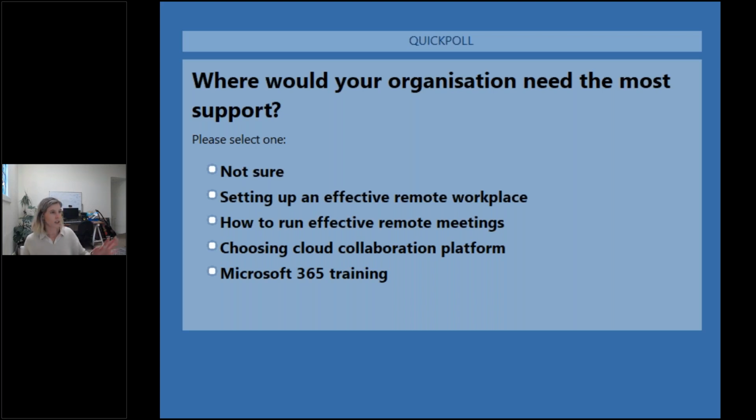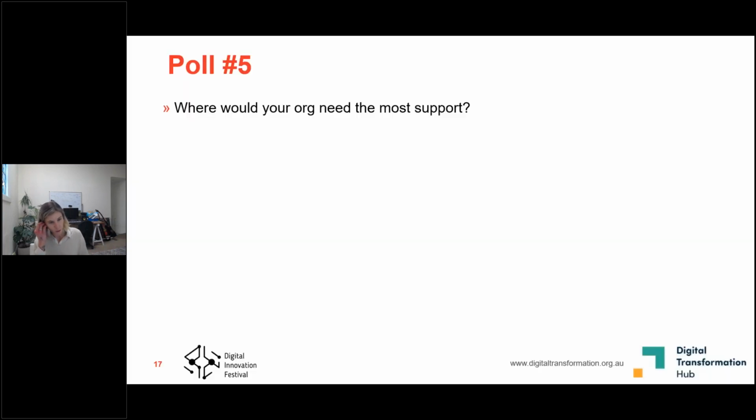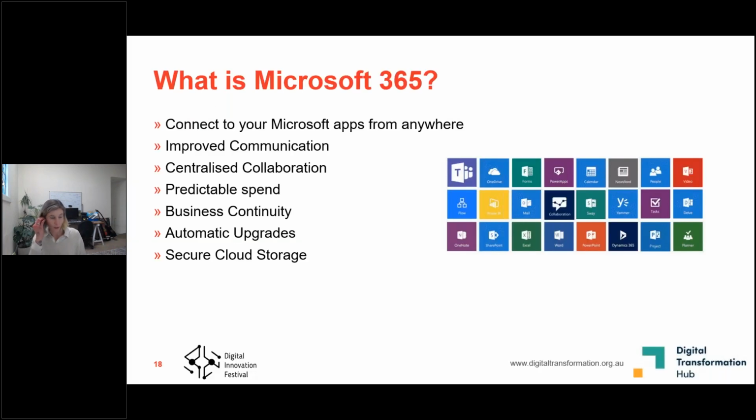So Microsoft 365 is rebranded from Office 365. It's just with more features. That's all you really need to know. Those already set up on Microsoft 365 are probably finding remote working really easy. It's a powerful platform, and one that, when used to its full potential, can make working remotely collaborative, effective, and an advantage to your business.